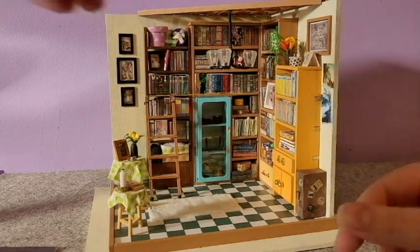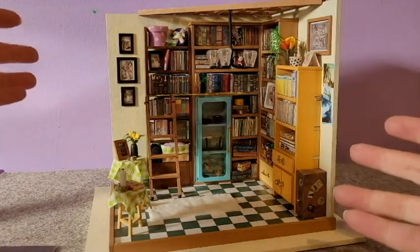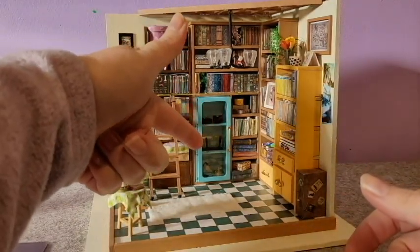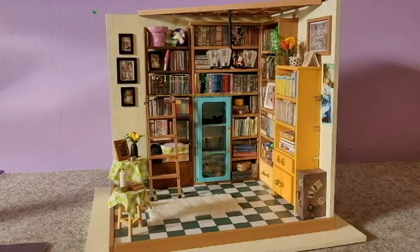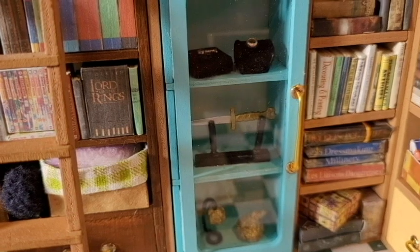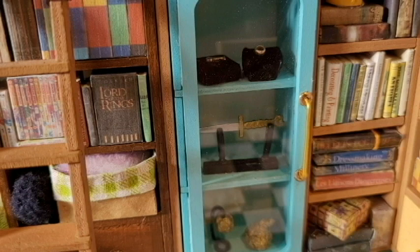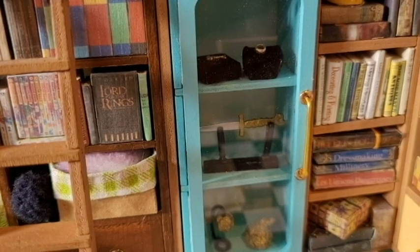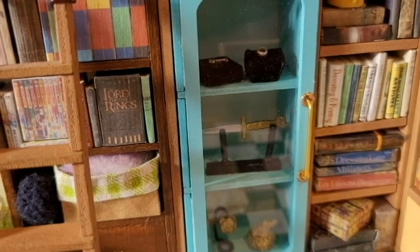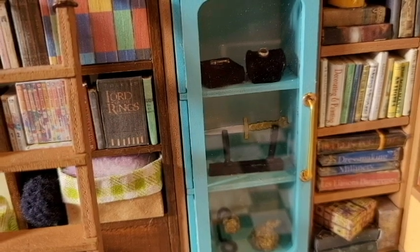In the kit, they had even more books inside, but I don't just want books in my perfect library. I want collectibles as well. So I have collectibles. And let's see if we can get close enough. On the bottom shelf there is a golden snitch and a golden onion from Twilight. Those were just made with chocolate wrappers. Oh, and the golden snitch is on a little display thing, which was made out of a paper clip.